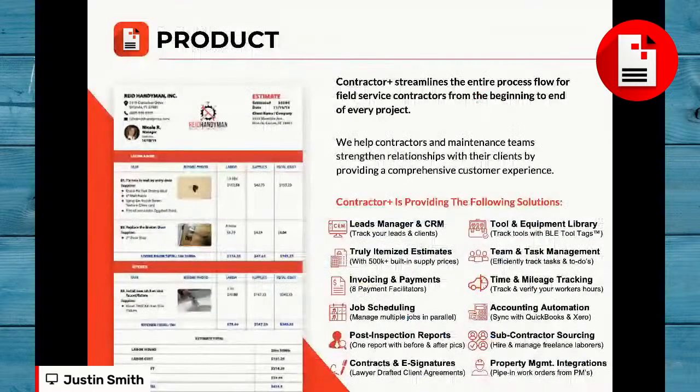And that's our aim. So our product has the leads manager, itemized estimates, invoicing and payments, the job schedule, post-inspection reports, contracts, and e-signatures with lawyer-drafted contracts for both per-job and recurring basis, which is perfect for pest control companies, landscaping companies, anybody that sells people on an annual plan and services a property every week or every 2 weeks or every month. We have a tool and equipment library with the Bluetooth tool tags, super low cost, like $10 a tag. The team and task management, time and mileage tracking, accounting automation, subcontractor sourcing, property management integrations, and the list goes on. We're trying to bridge that process flow and bring everything under one hood.